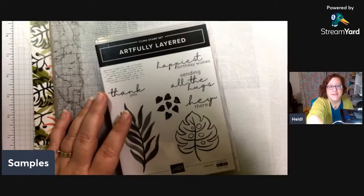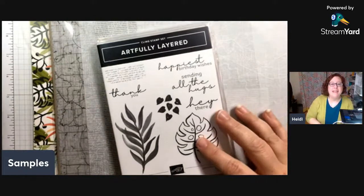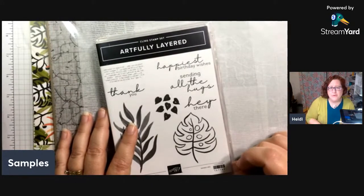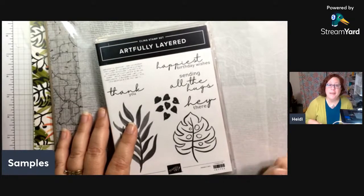I'm going to go ahead and switch my cameras here, and we're going to get started making a fun card. I'm going to be using the brand new Artfully Layered stamp set, and it also has coordinating dies with it. This is part of the Artfully Composed suite that is in the new 2022 January to June mini catalog.